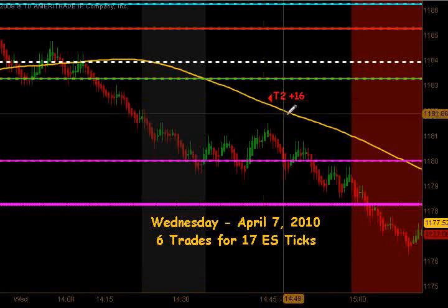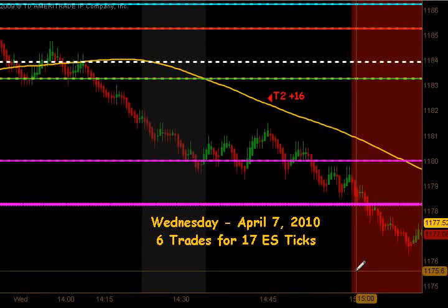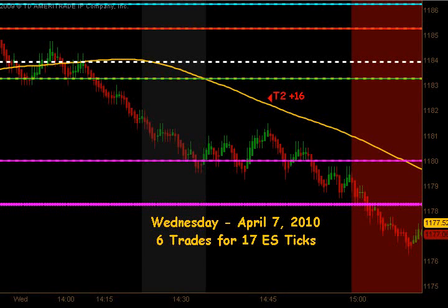So that last trade of the day was 16 ticks, and it made up for all the mess we were dealing with this morning. So overall, it was a choppy market this morning. There were some opportunities to play that on some edges and do some things that we do in the room, but if you're just taking our straight up signals, you had 6 opportunities today, 17 ES ticks.